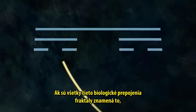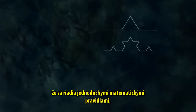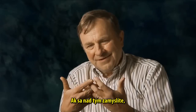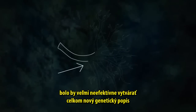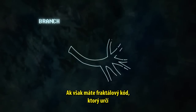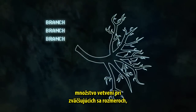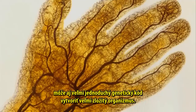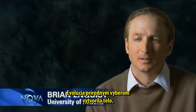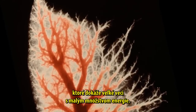If all these biological networks are fractal, it means they obey some simple mathematical rules, which can lead to new insights into how they work. If you think about it for a minute, it would be incredibly inefficient to have a set of blueprints for every single stage of increasing size. But if you have a fractal code, a code that says when to branch as you get bigger and bigger, then a very simple genetic code can produce what looks like a complicated organism. Evolution by natural selection has hit upon a design that appears to give the most bang for the buck.